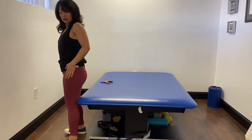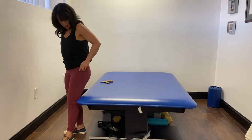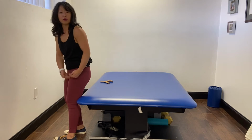So your TFL, your quad, because it does attach up here, and then a part of your groin, the front part of it, okay? Think about that more at the proximal third of your thigh.